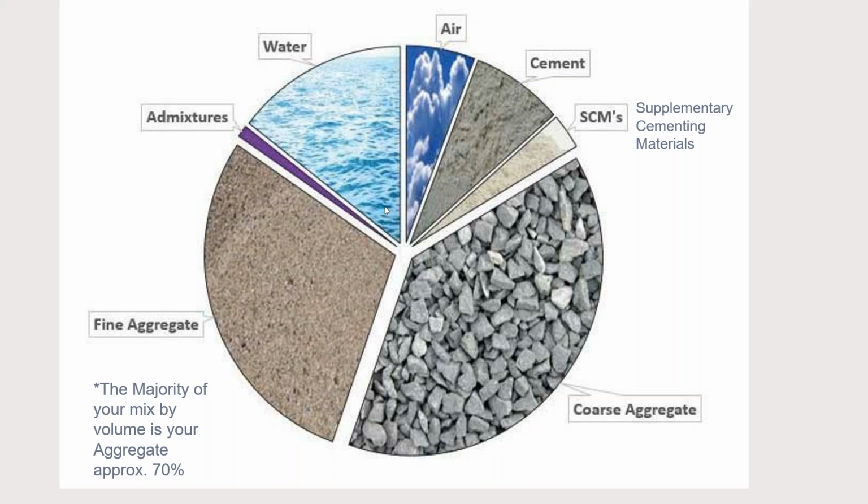Your aggregate. That's what I want to emphasize a lot in this presentation: look at your aggregate gradations, the quality of your aggregate sizes, the shapes, how it performs. Your aggregate will determine huge amounts of everything else. Your aggregate will determine how much cement and paste you're going to need. Your aggregate determines if you're going to need some admixtures. Aggregate is huge. So 70% of your mixed design is based on aggregate.